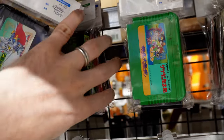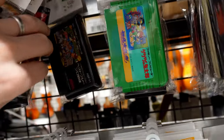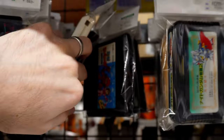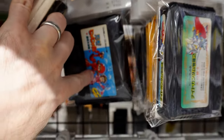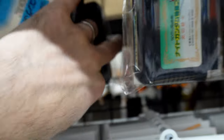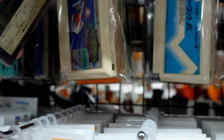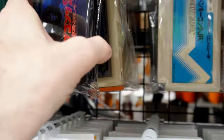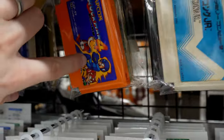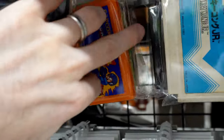Valkyrie no Densetsu, I believe. There's some Goemon, the original Goemon. Donkey Kong Jr. Oh, Jajamaru, the Space Ninja here. I did pick that up quite a while back, I think in Akihabara nonetheless. So awesome. Hercules, Rockman 4 for 1,000 yen. That is not a bad price.